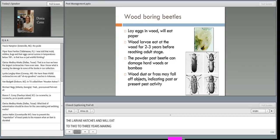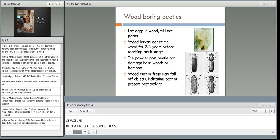So some of those bookworms could be wood-boring beetle larvae. And so we really can run into just about any wood-based product. Remember, a lot of our paper is now wood-based, with these types of insects. The powder post beetle, which is one of our biggest problematic pests, doesn't matter what kind of wood it is. It really likes, but prefers hardwoods or bamboos. And one of the things you want to do to ensure that you don't have a problem with the wood-boring beetles is to always look around your furniture and look for wood dust or frass, because you'll start to see little piles underneath whatever piece of furniture or in the area of your building that you're having a problem.